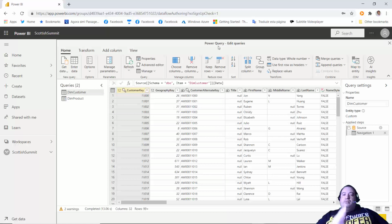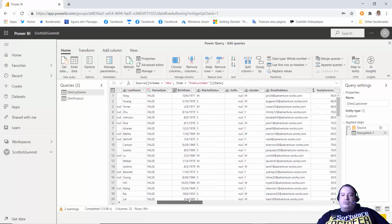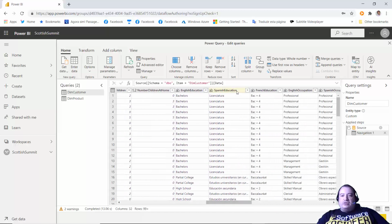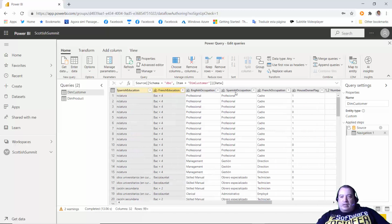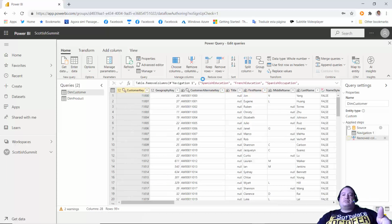You have Power Query in the cloud. I can make transformations here exactly as I can do in Power Query. For example, let's choose some columns and remove. I'll choose the columns made for translation and remove them. I don't need them. Then I come to remove columns and remove columns. According to the task that I execute, I see the steps being recorded here. And that's exactly like Power Query.